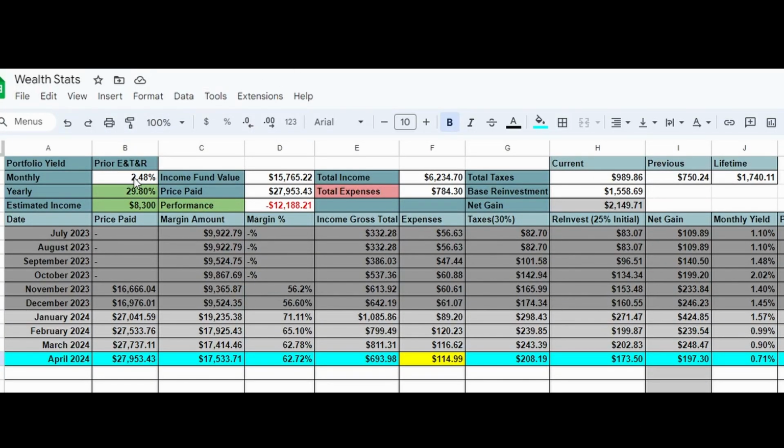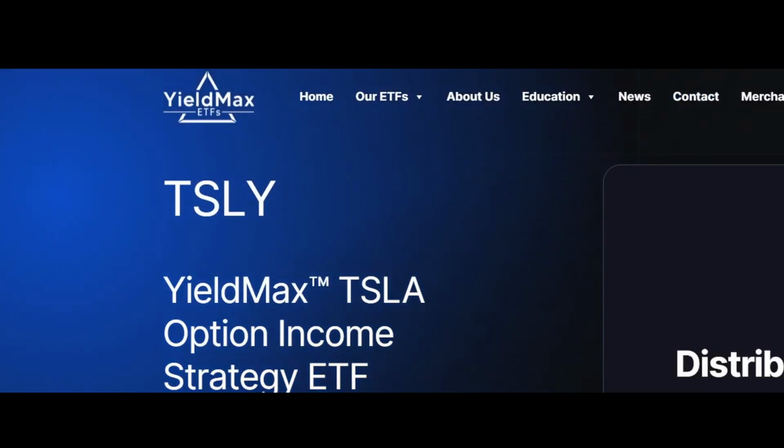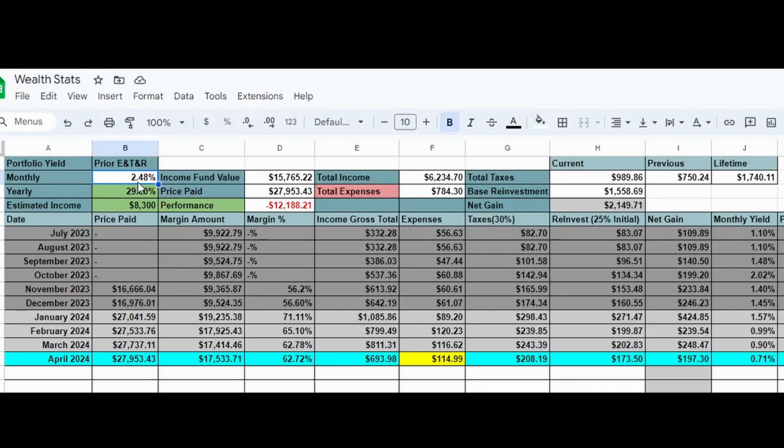So I don't know if I mentioned this in the last video, but I added this new section called the portfolio yield. And this is prior to expenses, taxes, and reinvestment. So what I did is whatever the total price I paid for all those income holdings. So this is counting for Tsly, FEPI, JEBQ, QDTE. I counted for all of that. And whatever this payment was, I divided this number by this number, which gave me 2.48%, which again is a lot different than this number. It says 55%, but this is the actual yield for my portfolio.